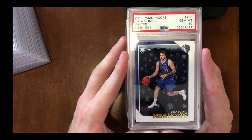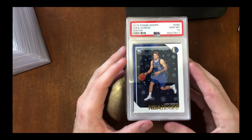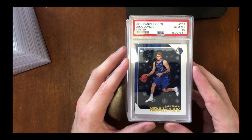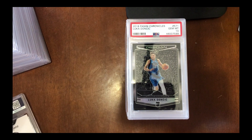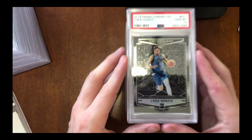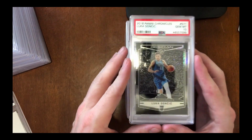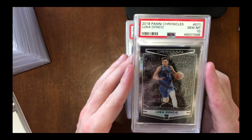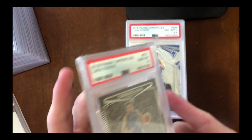These are very low pop. Also getting increasingly more difficult to grade. So very difficult to grade. That one's a little out of order. So we're finishing up. Obsidian is next. I'm kind of glad that they had that one first. That way, if there's any case damage, it being the first card, it would be that one and not this. So sharp Obsidian.